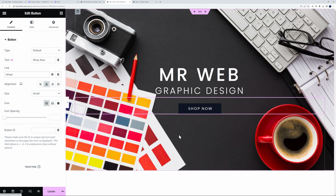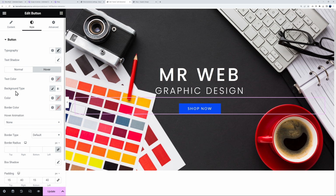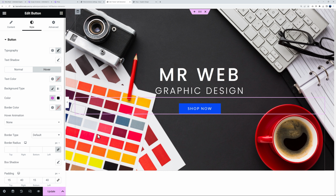Now we can change the color as well. As you can see, if you hover on top, it turns blue. Maybe you want it the other way around, maybe blue, and then if you hover on top, it will turn black. So you go to style, and as you can see, you have the normal mode and hover mode. In normal mode, we're going to go with blue and then black in hover mode. So normal mode, background type, select classic, and then color here. Click on the small globe here and select the blue. There you go. Now in hover mode, again, background type, color, and here we're going to select black. Let's try this. There you go. That's working fine, and at least this way it does stand out compared to the background.